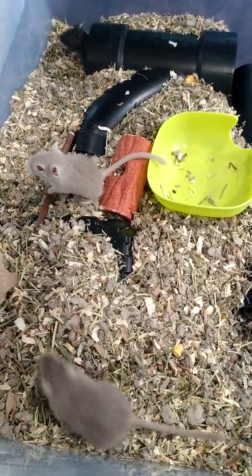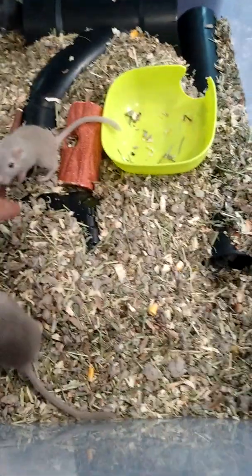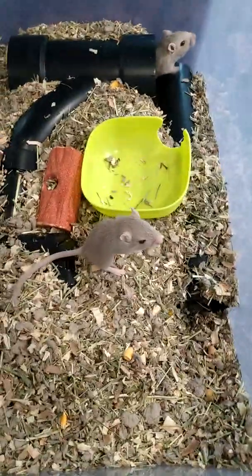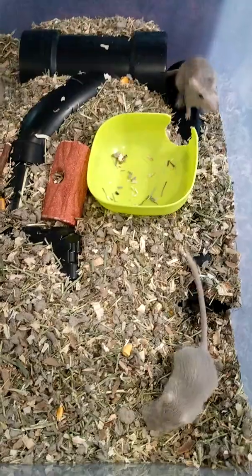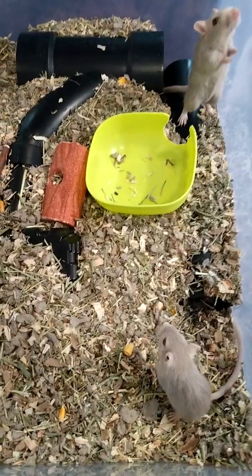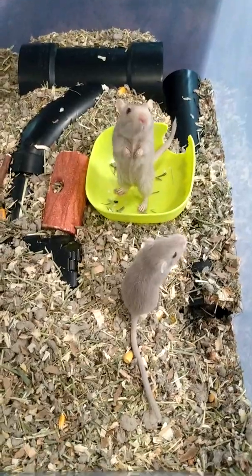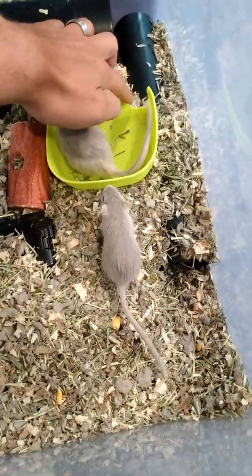Gerbils build extensive networks and tunnels. That's why I have that, and then this one hiding here. There's one under here that I'm going to be putting in there. They build extensive networks and tunnels for their burrows in the wild, so they love to dig. They're excellent jumpers.